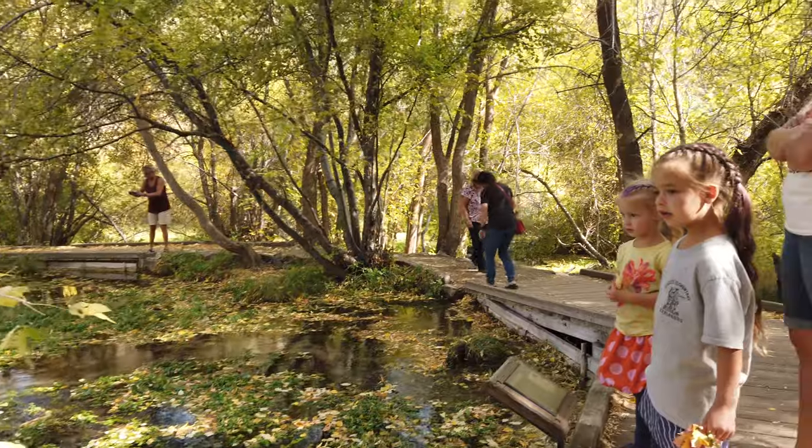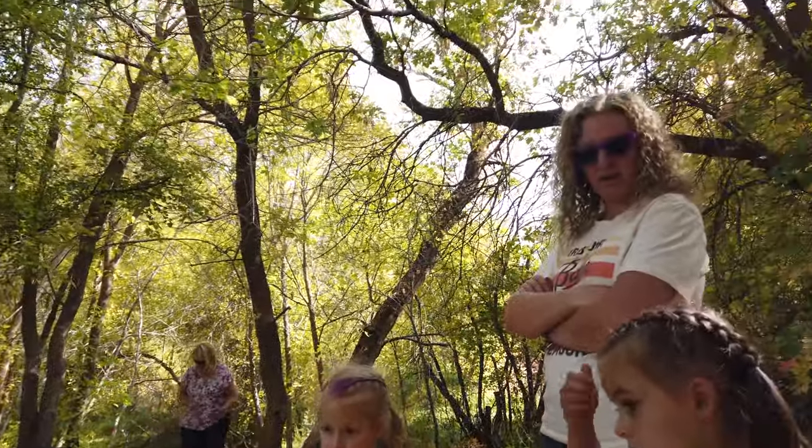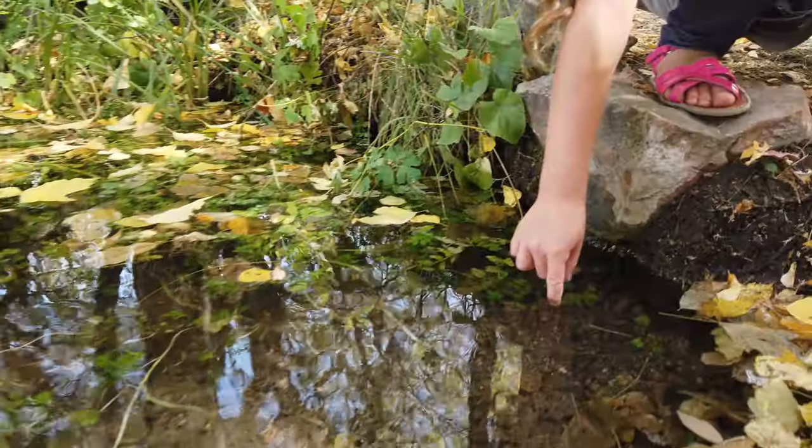Yeah. What do you think of this area, girls? It's really pretty, huh? Yeah, so far this particular spot of the boardwalk is my favorite. You can see the waterfalls in the area behind us and it's got some nice shade.